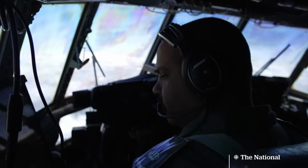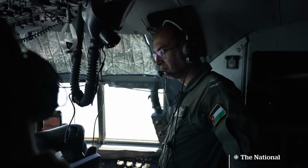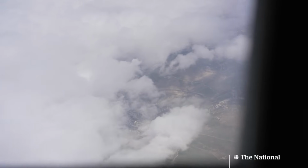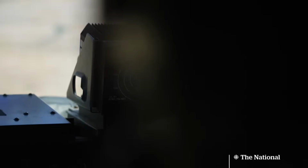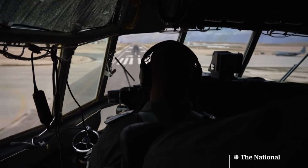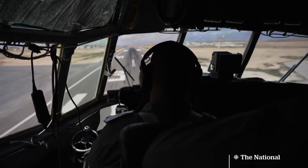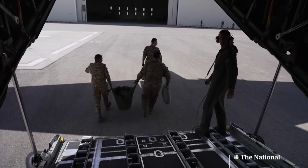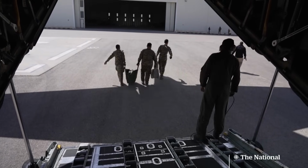The C-130 crew, after dropping this day, climb and speed up as soon as they can. They have to get out safely and make room for other planes coming in. And as soon as they're back in Jordan, back on the tarmac, it's back to planning for the next one. Desperate moves in a deeply desperate moment.